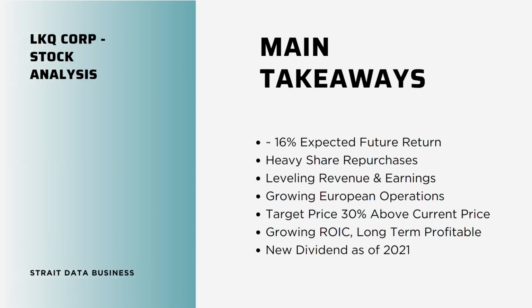Now, going on to LKQ Corp, here are some main takeaways for this company based on my analysis. First of all, it has about a 16% expected future return based on the price level today and the intrinsic value of the company. The company has been repurchasing shares very heavily over the last year and over the last couple years. The revenue has flattened over the last year. The earnings are starting to flatten. So we might be in that part of a cycle.